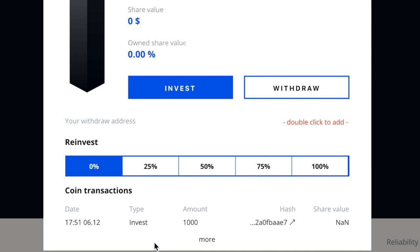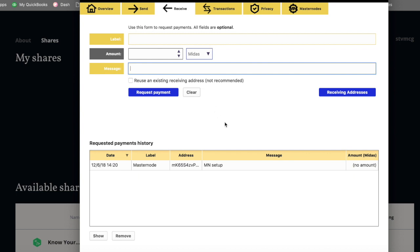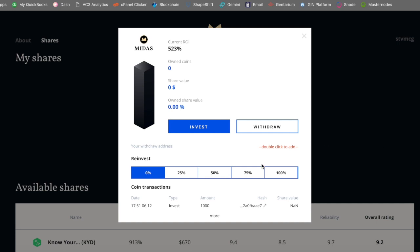All right, after a couple of seconds, you can see that the transaction went through, gives us a hash and everything on here, but first we need to put in the withdraw address. So let's go ahead and pop open our core wallet here, go to receive, and I created a receive address, so let's go ahead and double click that. This, you're going to copy and paste the receive address. I'm going to go back here, double click, we're going to enter that in and save, and that will have been saved in their system.